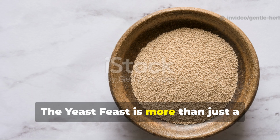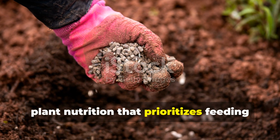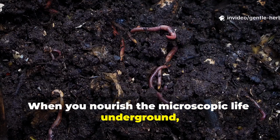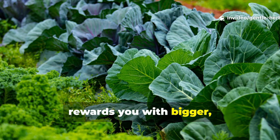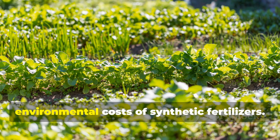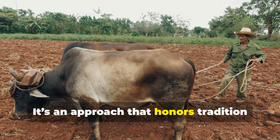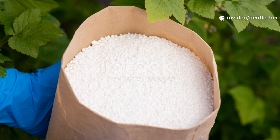The yeast feast is more than just a clever trick. It's a way of thinking about plant nutrition that prioritizes feeding the soil first. When you nourish the microscopic life underground, you create a self-sustaining system that rewards you with bigger, healthier vegetables without the environmental costs of synthetic fertilizers. It's an approach that honors tradition while embracing modern understanding of soil biology.